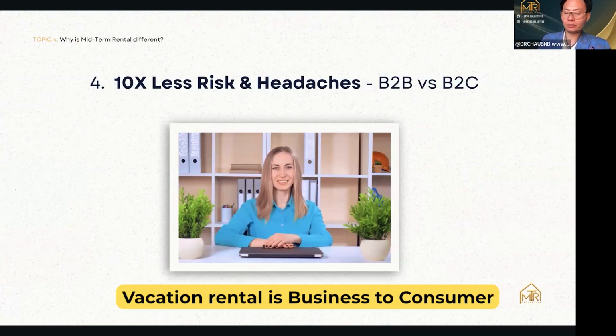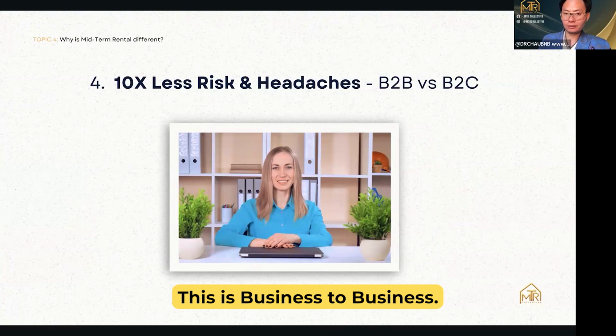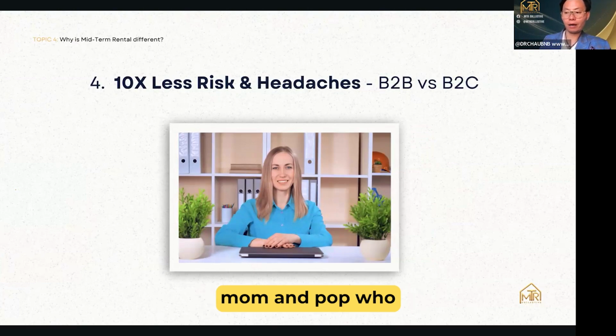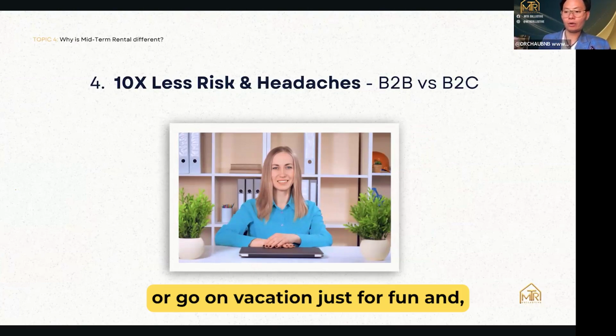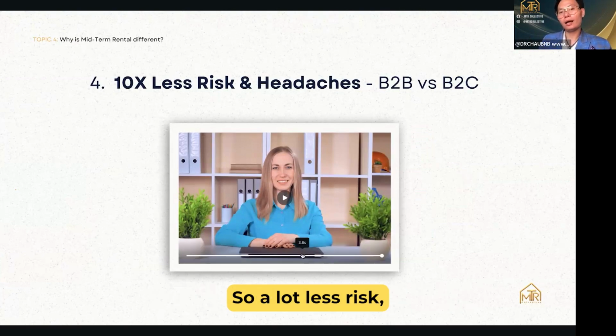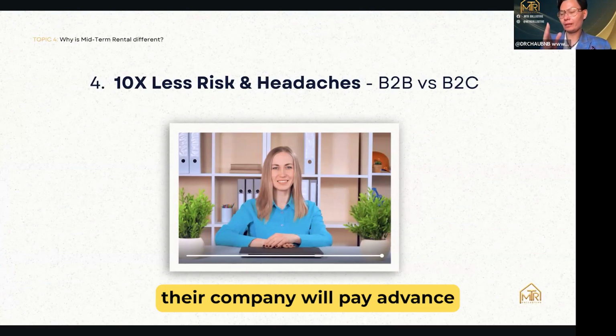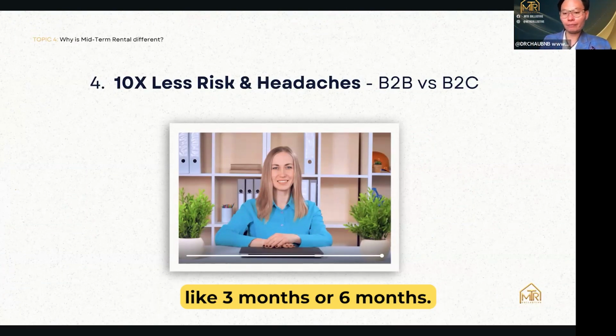Vacation rental is business to consumer; this is business to business. Which one do you want to deal with? You want to deal with somebody who has resources like these companies, or you want to deal with the mom and pop who maybe lost their job and can't pay rent, or go on vacation just for fun and throw a party? So a lot less risk, a lot less headache, because a lot of times their company will pay in advance, like 3 months or 6 months.